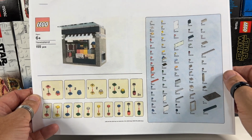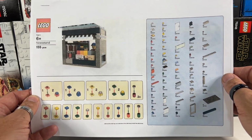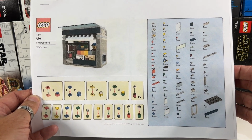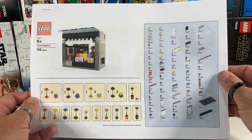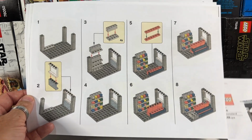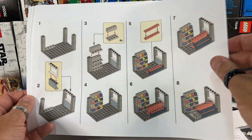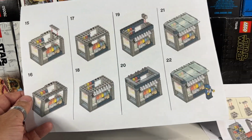The other thing with make and take events is that sometimes they have a limited number of instruction sheets in the stores, so sometimes they don't let you take them away with you. As such, I can't find anyone on the internet selling any, but I have managed to download them, and it takes up 4 sheets of A4. So here's sheet 1, sheet 2 getting into the building, sheet 3, and then sheet 4 putting the roof on top.